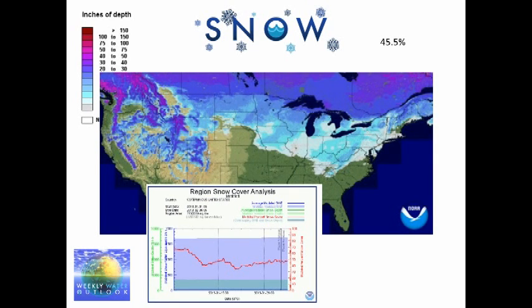Now, if we look at the bigger picture, this is where the current snowpack is around the nation, an estimate from satellite, and the bottom graph shows the progression of snow cover. We started off the year on January 1st with over 60% of the nation covered with snow, then it came back, and now what we're seeing is a very slow, steady increase. I believe it's still below normal. It's about 45.5% coverage, but it is beginning to be a little more extensive over the last couple of weeks.